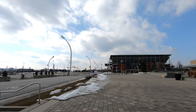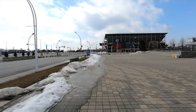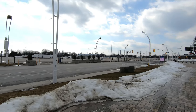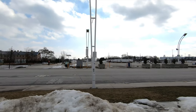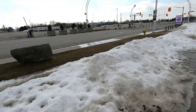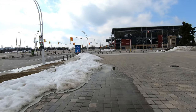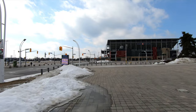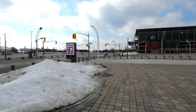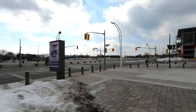I can feel even the wind got slightly stronger right now. It could be because of the open space right here, and the lake is right behind it. You can probably see a bit here and there, and you can see that the snow is melting. So we're close to Ontario Place, and you can see it far away, just across the field, or across the parking lot I'd say.